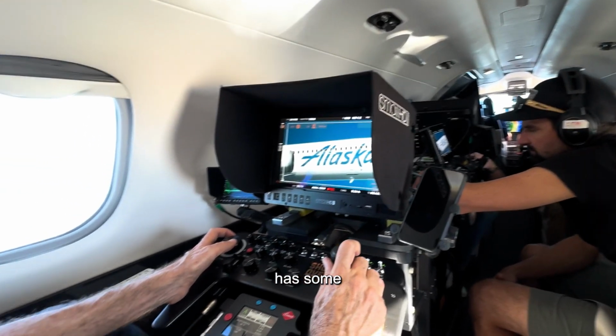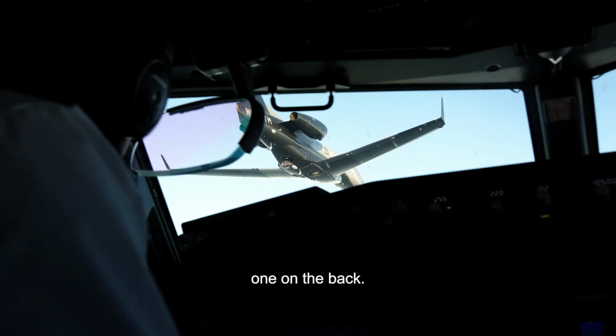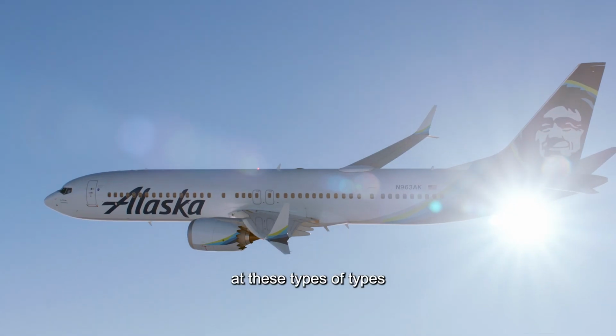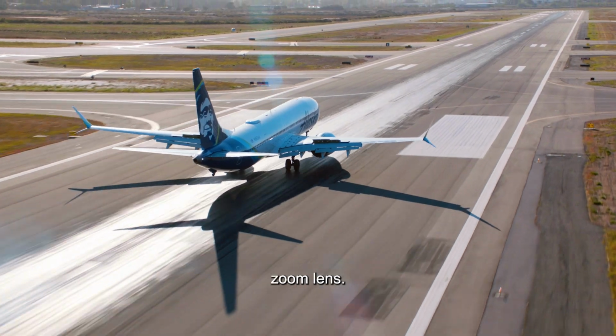The Phenom 300 has some pretty state-of-the-art gear attached to it. I have two Shotover F1 rushes, one on the front of the airplane, one on the back. So it's really designed to handle the pressures of flying at these types of jet speeds. And in doing so, we're able to carry a full cinema camera and a full cinema zoom lens.